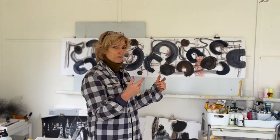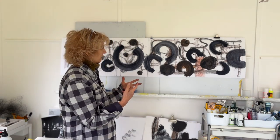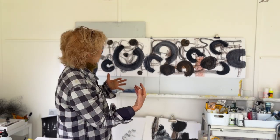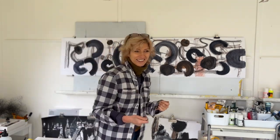I want to keep going, but I think I'll let it dry. I want to walk away from it, and I want to come back and see it with fresh eyes tomorrow. I feel very on top of it, and I really do want to be away from it. It's good fun.